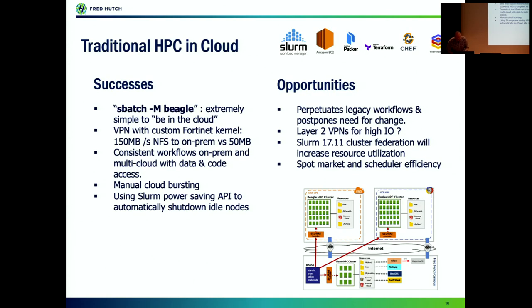So, of course, comparing over here what I said about successes: there was nothing for our users to learn. If they're using sbatch, it still works. You just specify the name of the remote cluster. The storage is not as good. It's consistent. Every piece of software we have internally is also what we have in the cloud. And I don't know why that's under opportunities, but we're just perpetuating existing workflow stuff. And again, using layer two through a firewall, so there's just a lot of things to work on there.